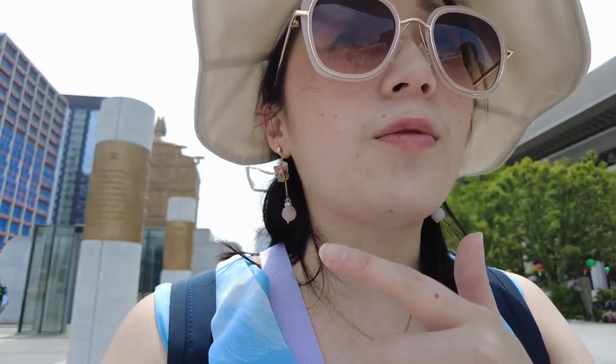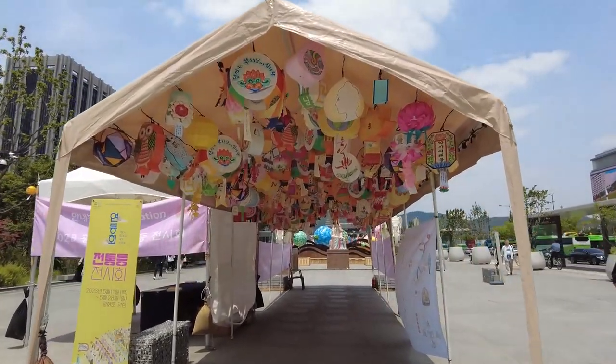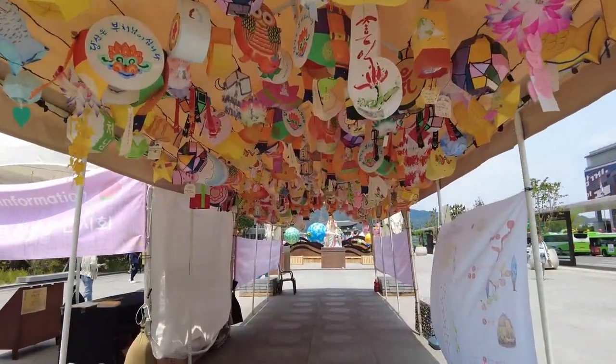So the museum of the story of King Sejong was really nice. So it's kind of interactive. There are buttons there that the kids can push, or if you want, can push. There are guided tours as well, but you have to get it from the information. For something that you would not expect below the park. No? Here, I think this is a special installation for the Buddha's birthday.